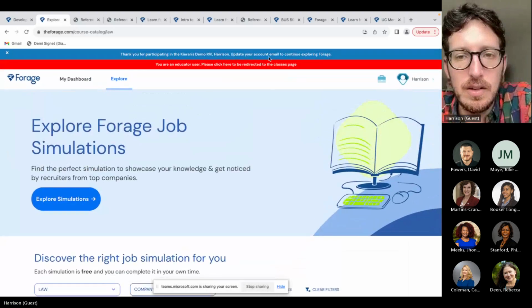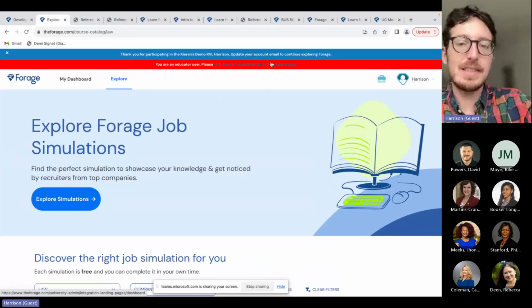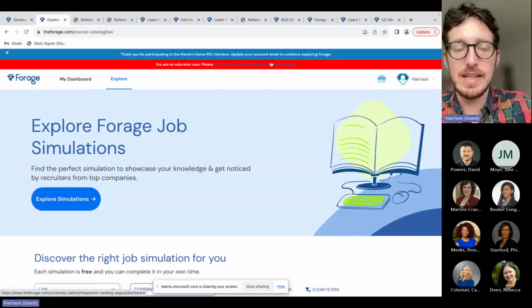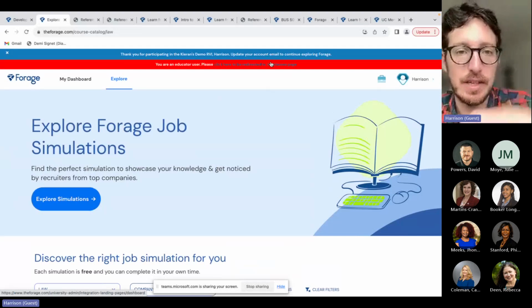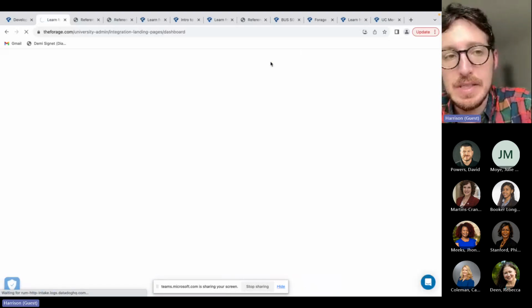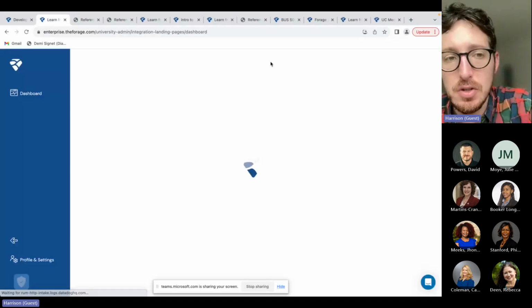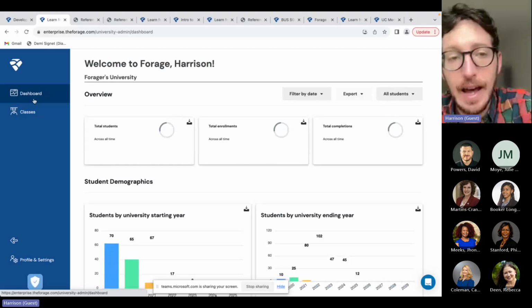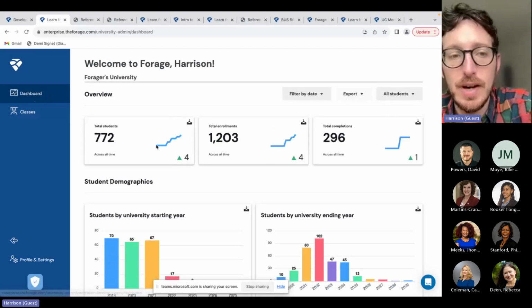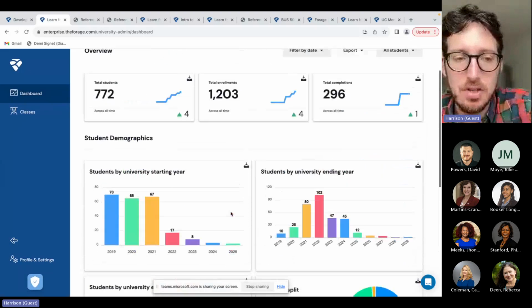Okay, so every faculty member, every staff member at your university is able to sign up as an educator. This is completely free. By signing up as an educator, you will automatically be linked to your home institution. You will be able to access your university's dashboard, where you'll be able to track students enrolled and completions over time, high-level student demographic information.